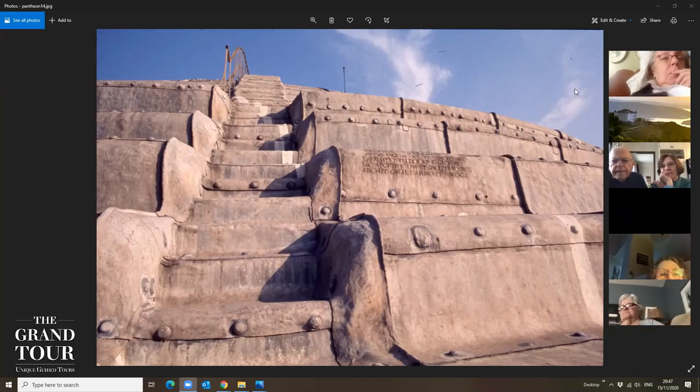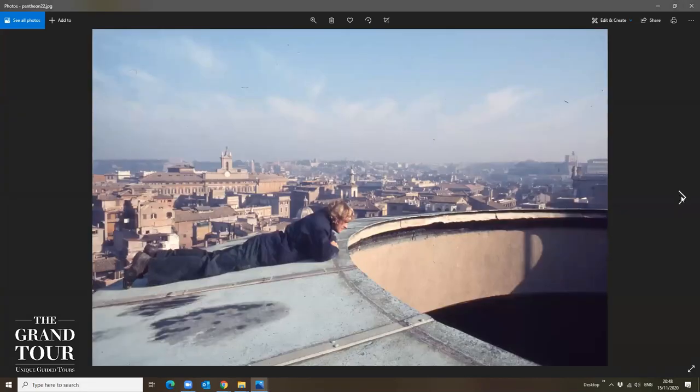I'll answer that later. In sheets of lead. These are the sheets of lead that have been restored and replaced several times. So these are a group of the American Academy of Rome, that were allowed to go up at the dome in the 70s.